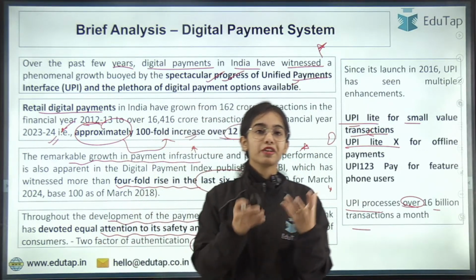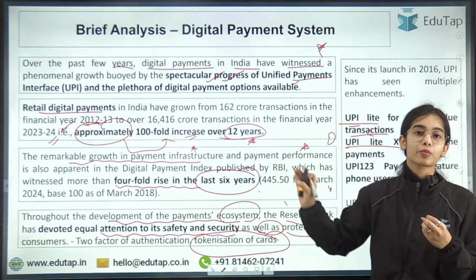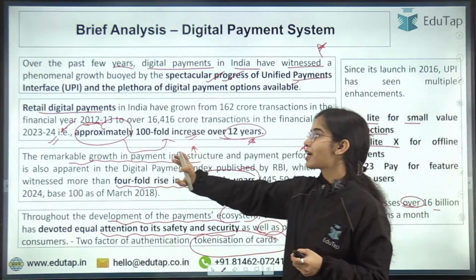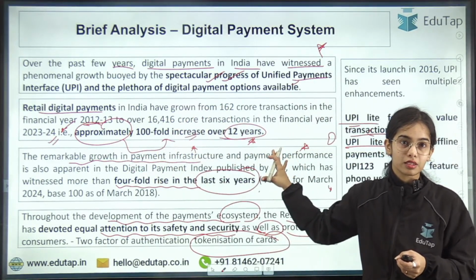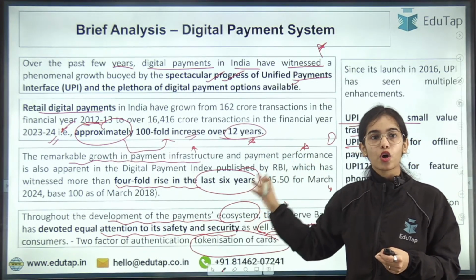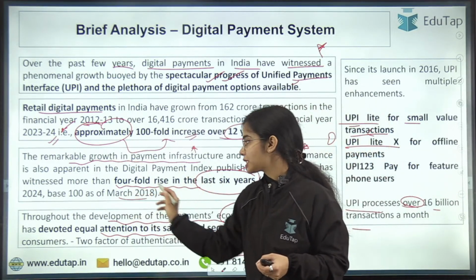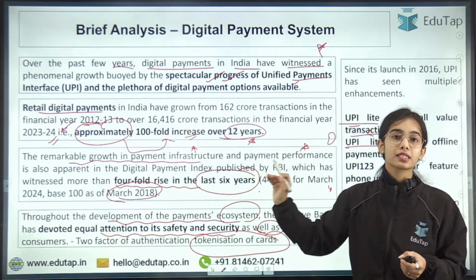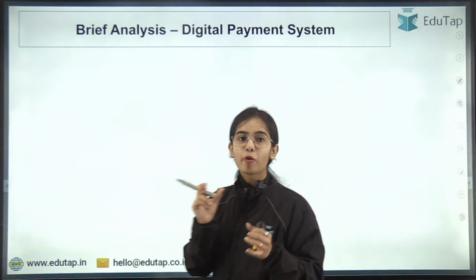So this is the brief analysis of the digital payment system, and you can use these data points in your answer writing: retail digital payments have increased approximately 100-fold over the past 12 years. If we take the Digital Payment Index of March 2024 as compared to March 2018, the base year, there is a four-fold rise in digital payments in the last 6 years. This is the basic idea of how the data points can be used.